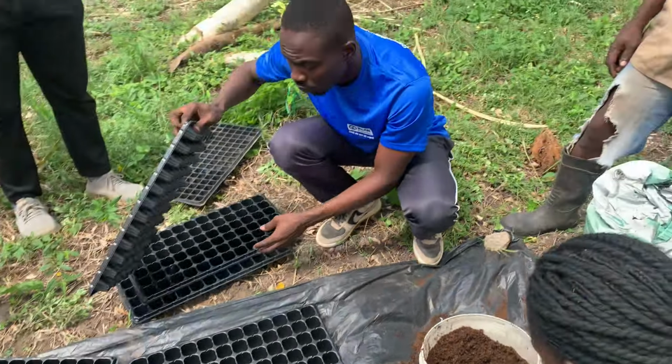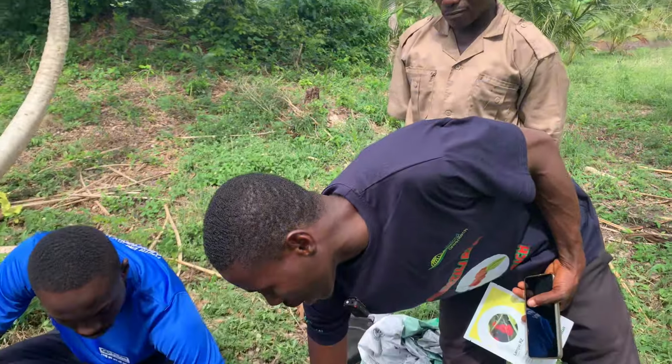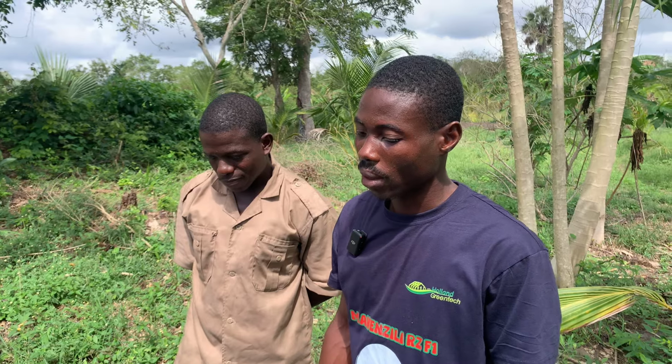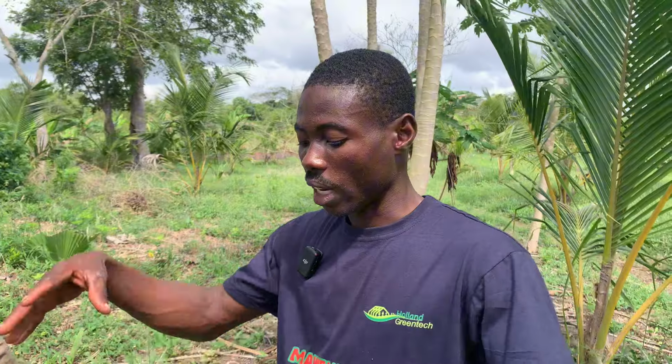Can you run us through the trays again? You said some are four. Okay. With the trays, we have 72 cells, and then we have 128 cells. The 128 are for those whose roots are not wide, especially carrots, cabbage and lettuce. Those ones are shallow rooted, so we'll use those for them. But in a situation where we have pepper, tomato, garden eggs, those ones, their root systems go deeper. So we use the bigger ones for them to have enough room.